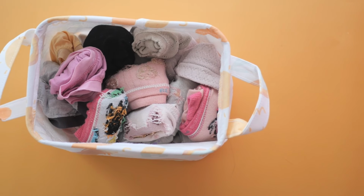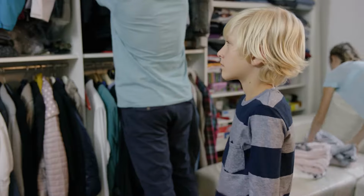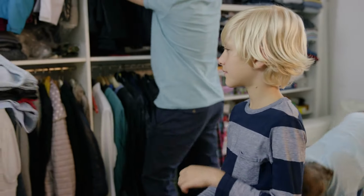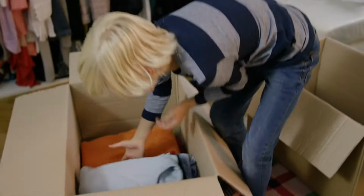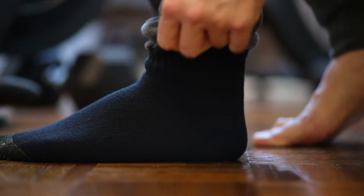Instead of tossing them loosely into your bag, try bundling them into tight, compact rolls. This strategy not only saves space but also keeps your smaller items organized. You can save space and avoid the frustration of digging through a sea of socks when you need them.